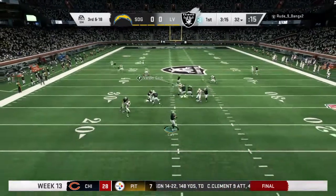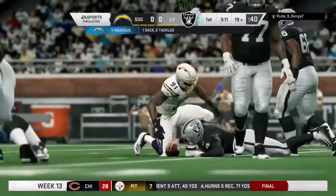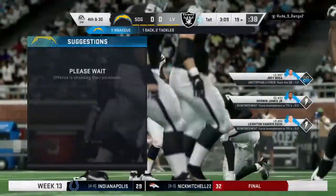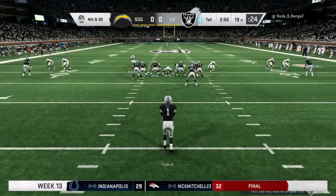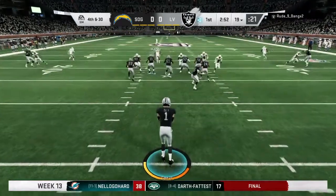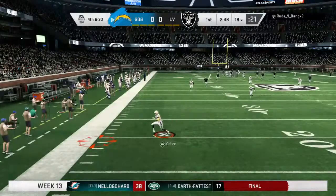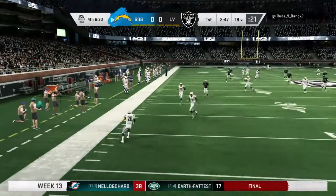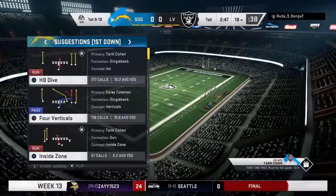Shotgun now for Carr. Oh, the pressure too great, and he goes down once more. Yannick Ngakoue in there to drop him for his 11th sack of the year. On 4th down, A.J. Cole comes on to punt. Back deep, Tariq Cohen. And that will skip out of bounds right at about the 18-yard line.